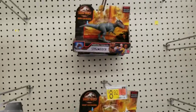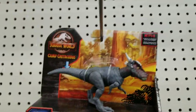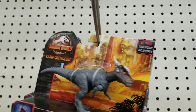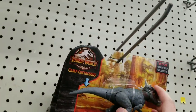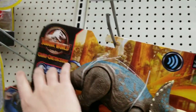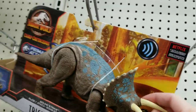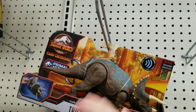$17. And I've never seen this color Stiggy. Seen the brown one, but I've never seen this. This is a new color, with his rammy head. I think this Triceratops will be a future classic. It has a nice color. Nice. Okay, Hot Wheels.